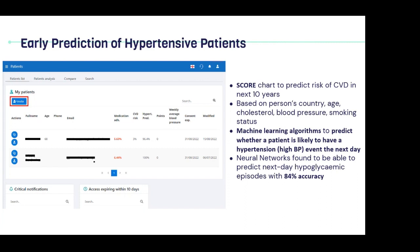Hypertension prediction refers to the next day episodes, and is an algorithm that can, let's say, compile some information to indicate the percentage of facing a hypertensive event in the next 24 hours. And of course, this is with the help of neural networks to predict the next day's episodes. This is previous work that was implemented. Of course, for more information on that, my colleague Andreas can answer many of your questions in the end.